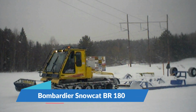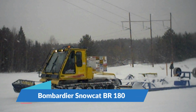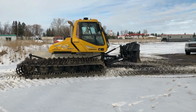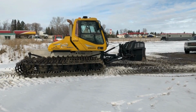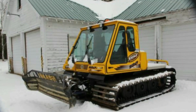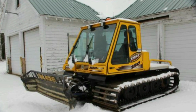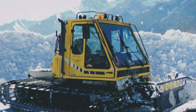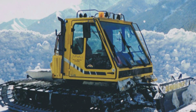Number 10. The Bombardier Snowcat BR 180. This is a medium-sized, versatile groomer for both trail maintenance and transport duties. The Snowcat BR 180 is a reliable workhorse in ski resort operations. Its compact design and powerful engine make it ideal for navigating narrow trails and transporting equipment across the resort.